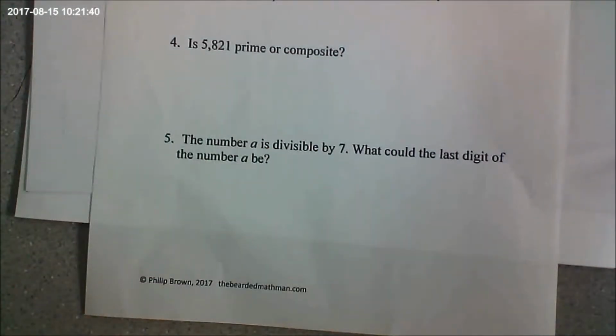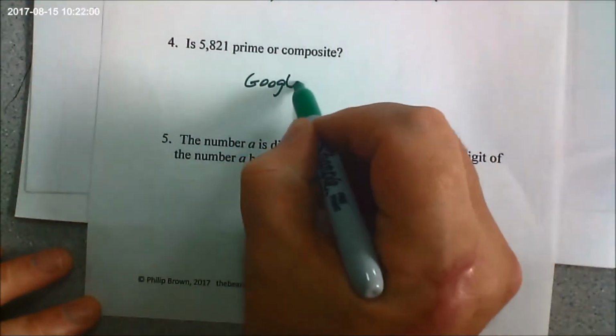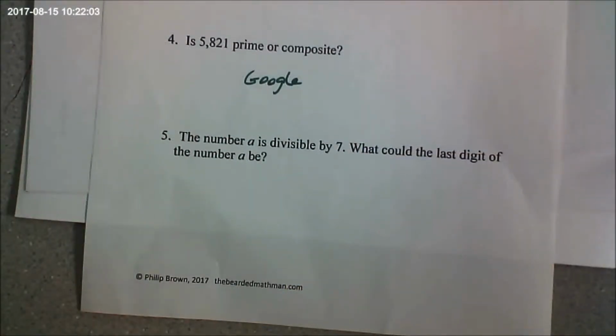Does 3 go into it? No. You sure? Okay. 7 go in it? No. 13? Is it prime? You sure? Oh, how do you know? Did you look it up? Oh, you divided it by every single prime number less than 5,821? No? How many of them did you divide it by? 10. By 10 of them. Oh. Huh. How do you know that would be it? Because I actually don't know. Oh, wow. That's funny. That's okay.